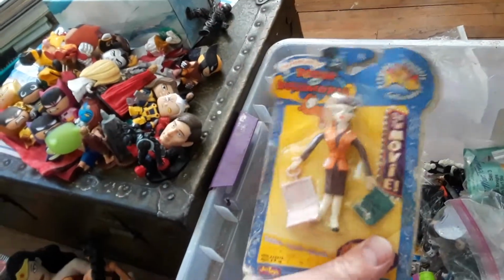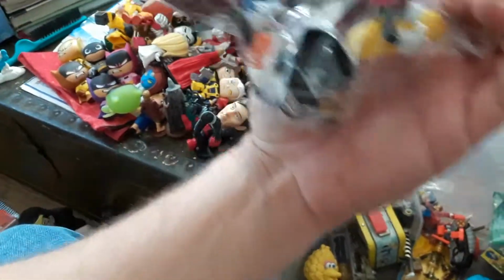There's a Rocky and Bullwinkle. There's a Wonder Woman and a Batman. Here's another Transformer. Transformers, revising. Here's some World of Warcraft people. Probably have to do it. Here's some more Raisin people. Probably do an individual review of those.